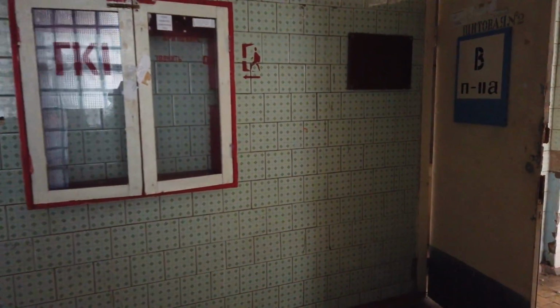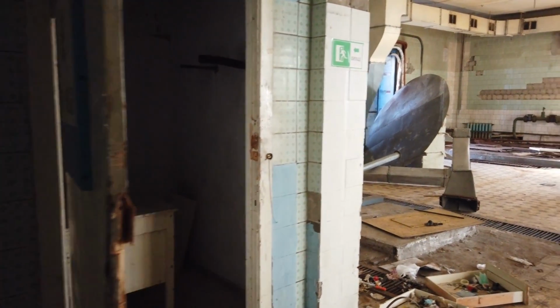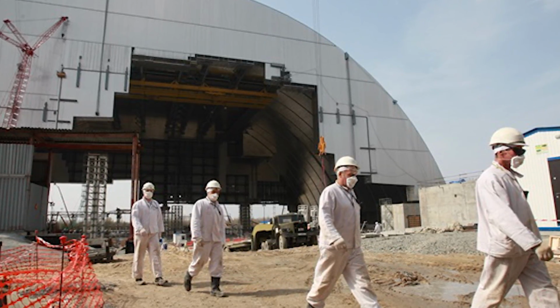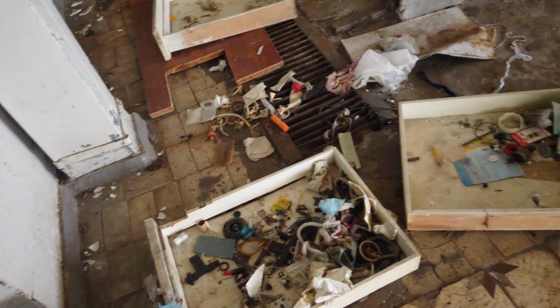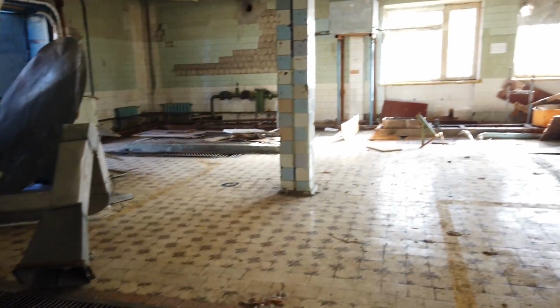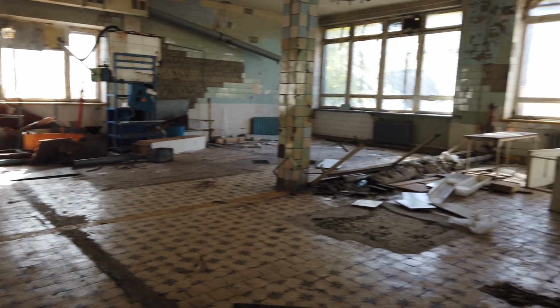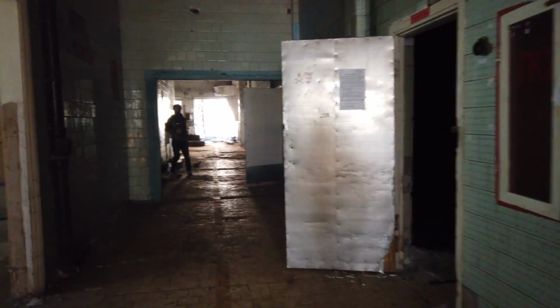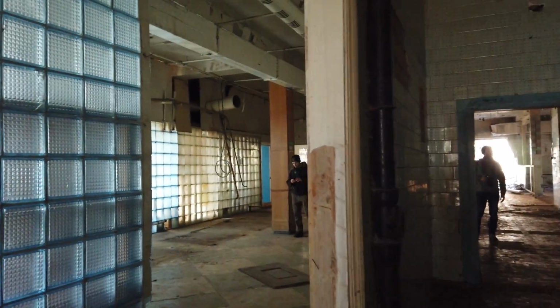Many years after the accident, in this building, workers worked with the clothes of people who worked at Chernobyl nuclear plant. It was a simple working laundry, yes, in an abandoned city, but this building was working. It was very interesting, special for tourists who discover the Chernobyl zone.